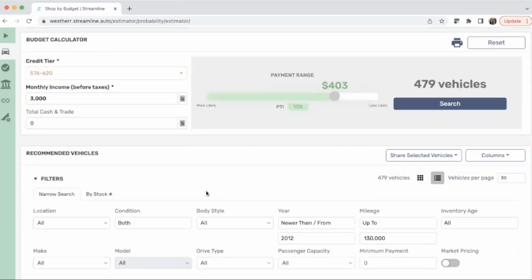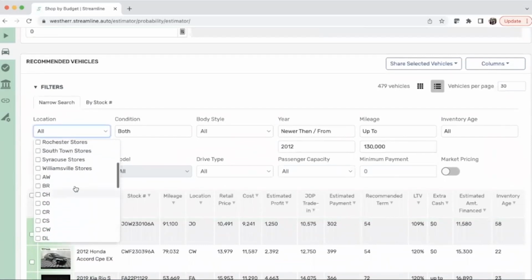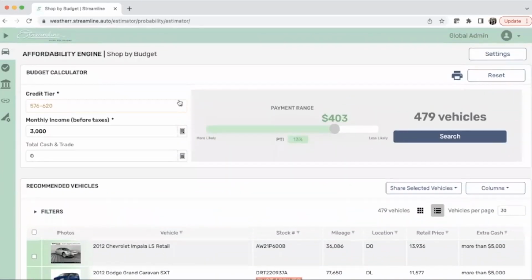Below, you'll see filters that are all what you'd expect. You have locations. You can narrow down by geography or individual store, depending how dealerships are set up. Year, mileage, drive type, passenger capacity, inventory age, all sorts of functions. You can even search by stock number if you wanted to do that. Okay, so that's really Streamline Shop by Budget in a nutshell.